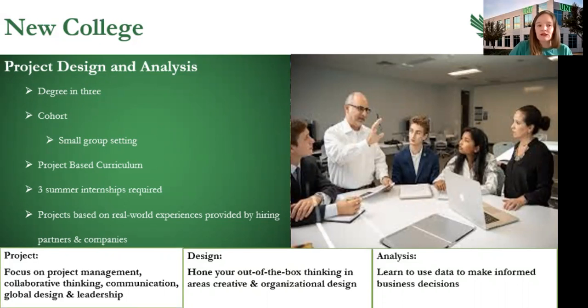This is also a unique degree because you are going to be in what we call a cohort program. And a cohort means that you are with the same classmates in the majority of your courses throughout your 3 years. These are small groups, so typically a cohort is going to consist of anywhere between 25 to 40 students at the max. So you're really going to have an opportunity to get to know your classmates because you're going to be spending a lot of time with them in the next 3 years working on different projects and working through different projects to create solutions that apply to some of the coursework that you're using and some of the partners that we're working with.